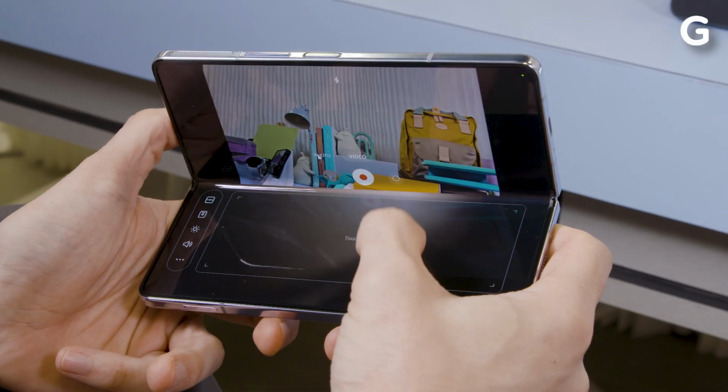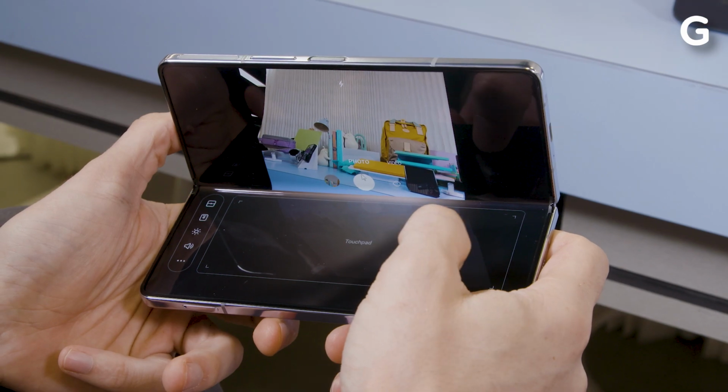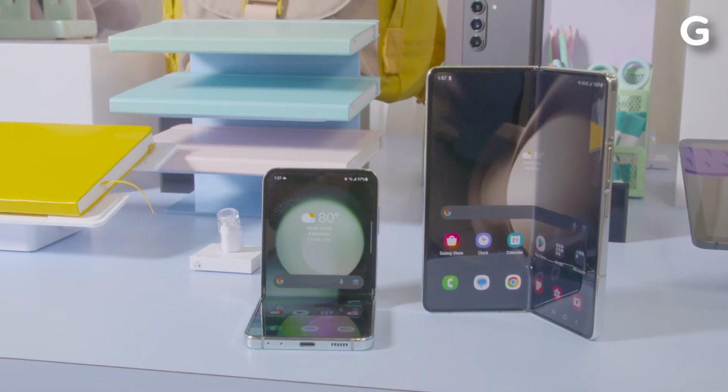It doesn't have that real snapping sound when you close it up, but it's stiff enough to use in a tabletop mode, in a handheld mode. There's quite a lot of versatility using a foldable phone. What's really going to matter with this device is whether or not people think an iteration is enough in a much more crowded foldable market.